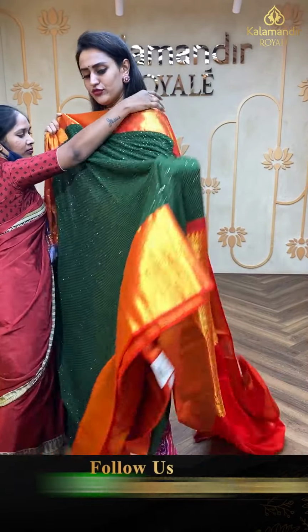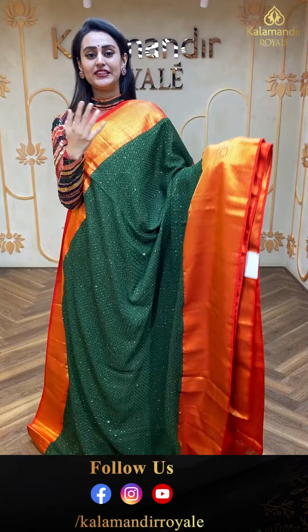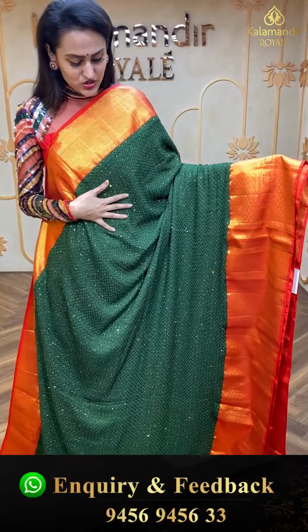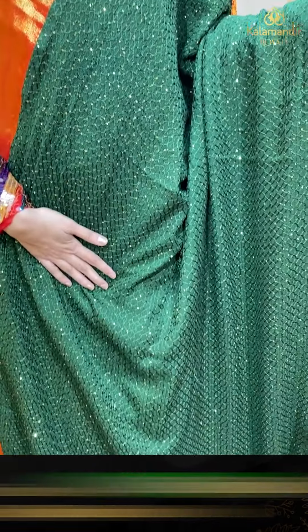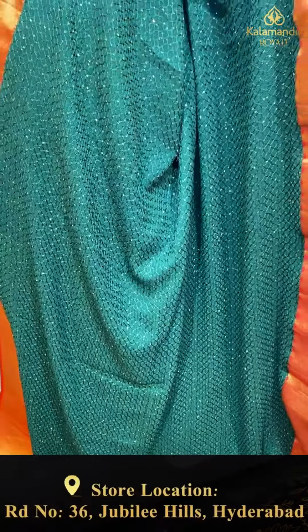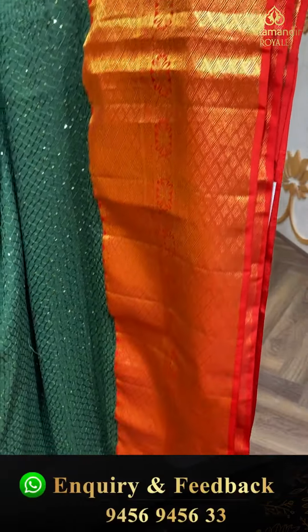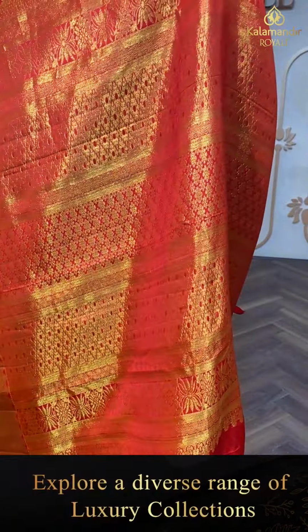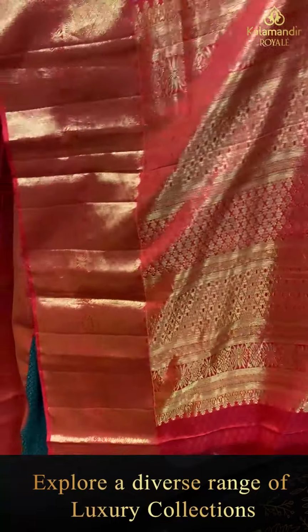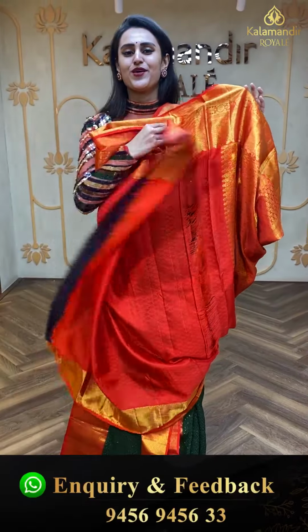Okay, so moving on to the next one. This is a beautiful chikankari work saree again, in the combination of bottle green and red. The body has amazing chikankari work all over, along with sequence work. Super pretty this looks. The border has beautiful diamond booties all over with floral jal, which is in gold zari. And the pallu has a lovely diamond brocade, and the blouse is a super cute contrast blouse.